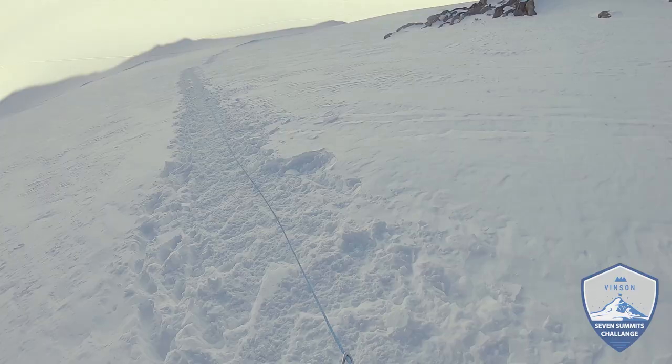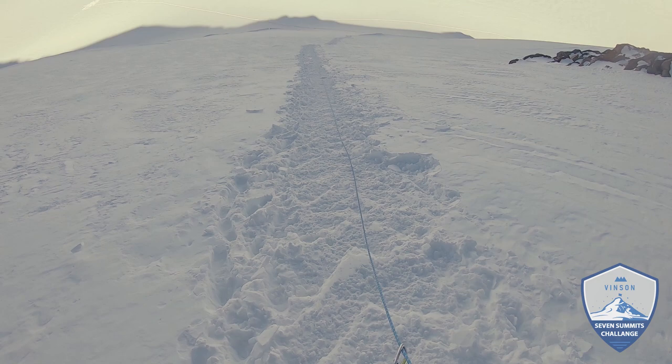Although it might look scary, the way down on fixed ropes didn't feel as difficult as we feared.